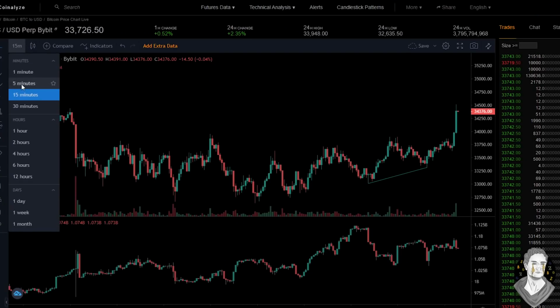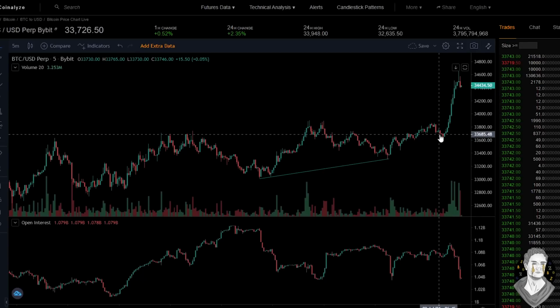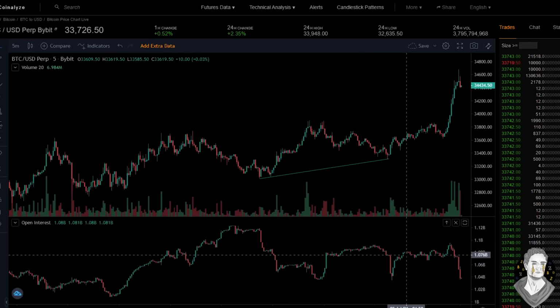Let's take a quick look at the open interest here. On the 5-minute time frame, we're seeing the open interest actually dip on this move to the downside. What does that suggest? A potential short squeeze going on right now. This doesn't suggest a sustainable move. Of course, after we set in our high low, this did suggest that indeed, right?